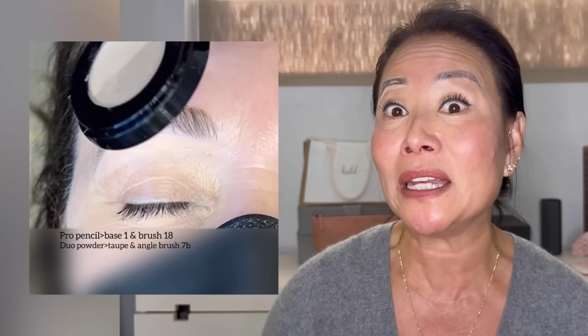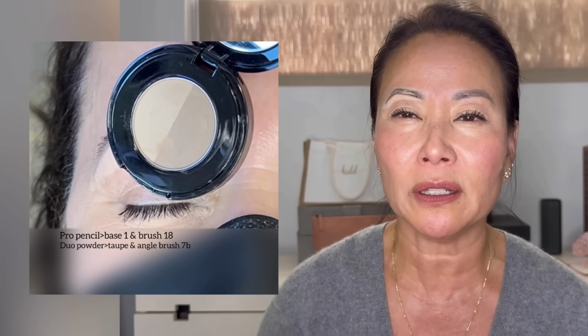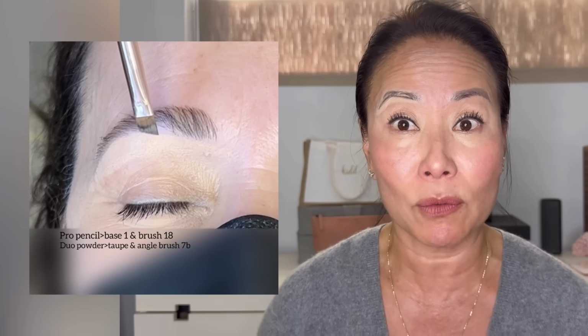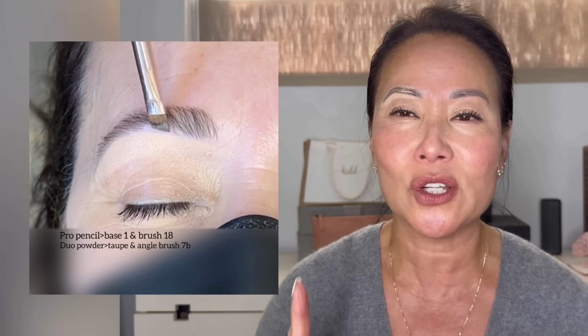This, I'm going to use this taupe. Now I'm using the powder taupe. She could probably get it with medium brown, but I'm using a lighter powder because we're going to layer a few products. So I just want the powder to be a background. Okay, so you don't want the color to show up that much, just a little bit.